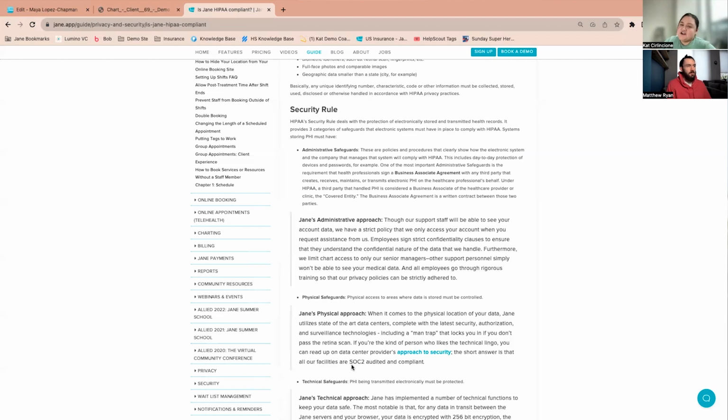And just as a reminder, Jane has a specific team dedicated to security and compliance, and I already referenced this, and they're going to be able to help us as a driver. If there's ever anything you need, we can reference them as well as the guide and all of our data.